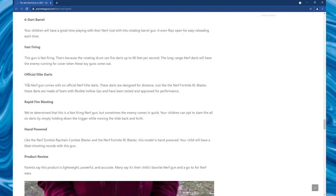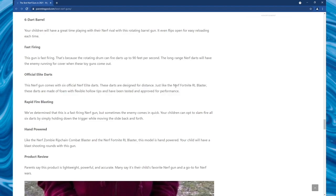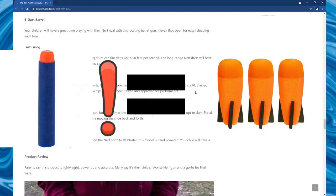Official Elite darts. This gun comes with 6 official Nerf Elite darts. These darts are designed for distance? No. Just like the Nerf Fortnite RL Blaster, these darts are made of foam with flexible hollow tips and have been tested and approved for performance. No, they do not perform well. No, they are not designed for distance, and they might have been tested and approved by Hasbro engineers, but clearly those guys don't know what they're talking about with actually how these darts are designed, and also this makes it sound like they use the same kind of darts as the Fortnite RL Blaster, which they most definitely do not.